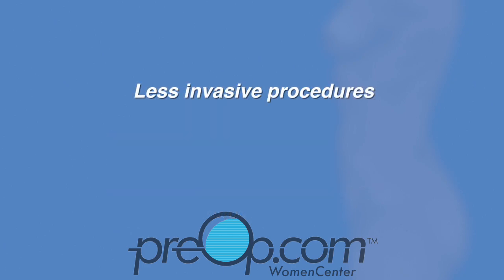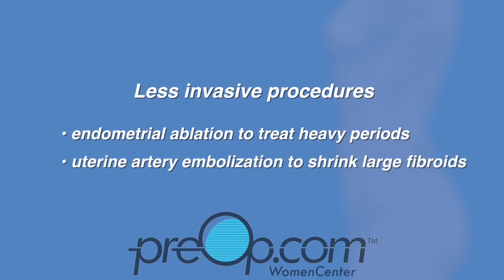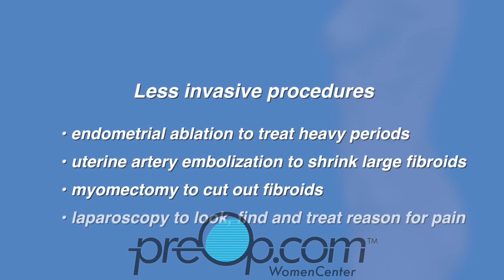Less invasive procedures than a hysterectomy may be considered for some problems and include endometrial ablation to treat heavy periods, a procedure that destroys the lining of the uterus, uterine artery embolization, used to shrink large fibroids, myomectomy to cut out fibroids and save the uterus, and laparoscopy to look, find, and treat the reason for the pain.